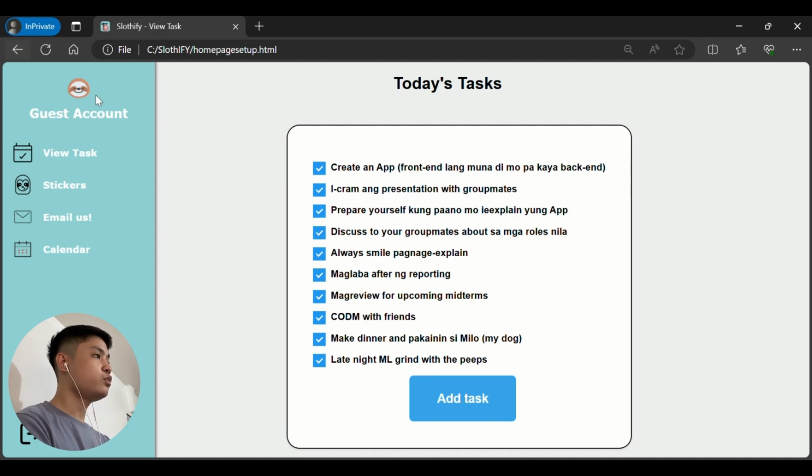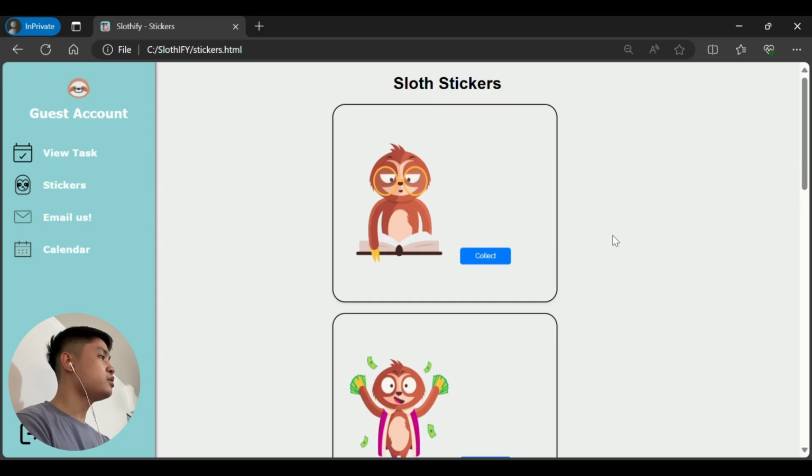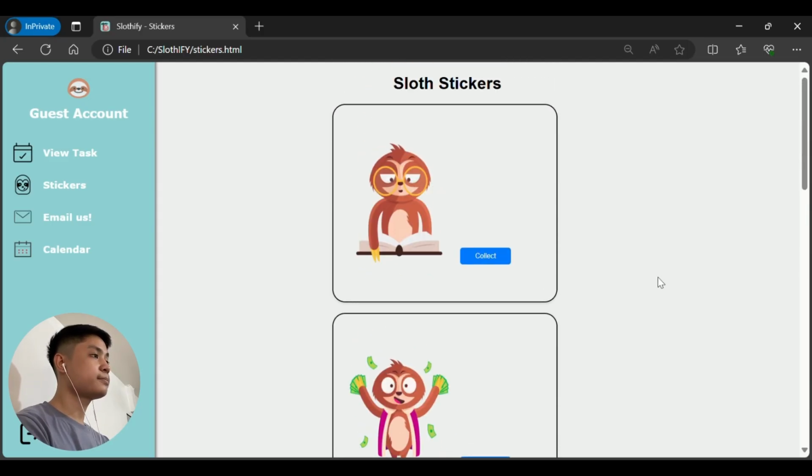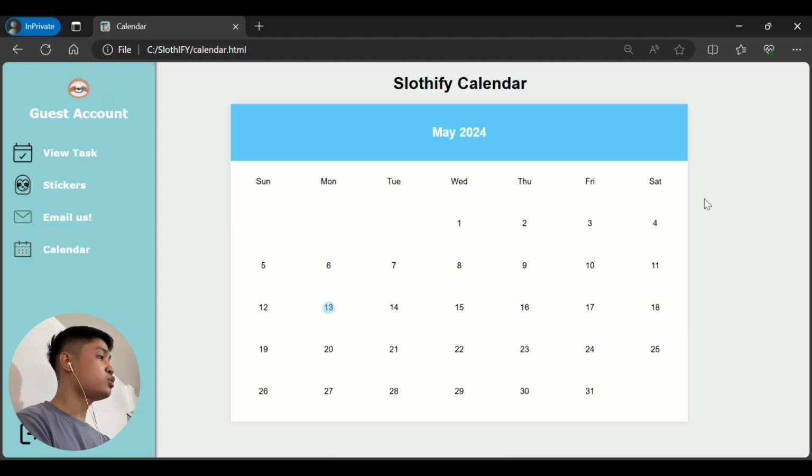So we can see a navigation bar at the left side of the viewport. Then we have here the task tab. So these are the pre-added tasks only since again this is a front-end functionality but we aim to improve it. Next is the stickers tab. Here the users can collect various stickers depending on their preference. Then we have here the calendar. So this is also a pre-added calendar but on the final project, we will implement a real-time functionality of the calendar.